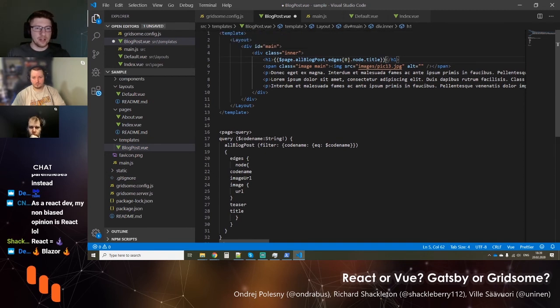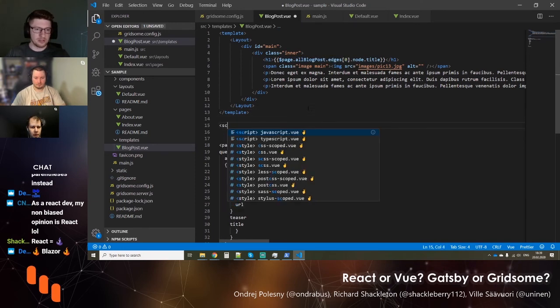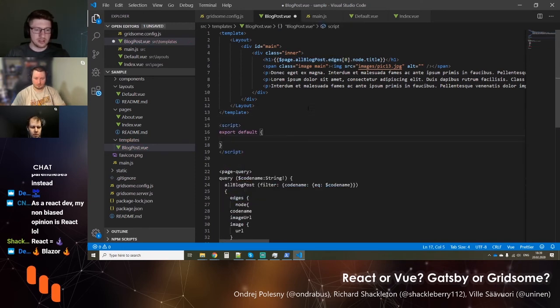Can I assign the variable here somewhere? That's what I was about to ask. Yeah. What do you want to assign? So I wouldn't have to write this thing all over the place. Not in the template. So you can do it in the script, if you write script and Vue. How would you do that? I actually don't know at which point Gridsome adds it, maybe in the mounted hook.